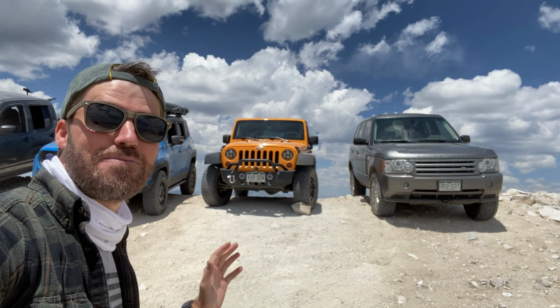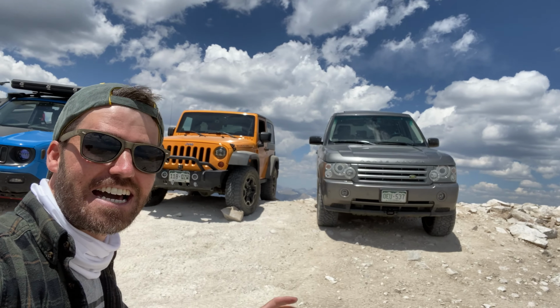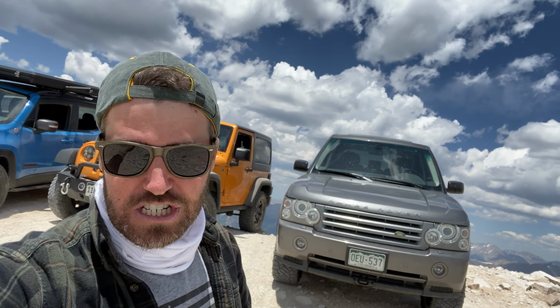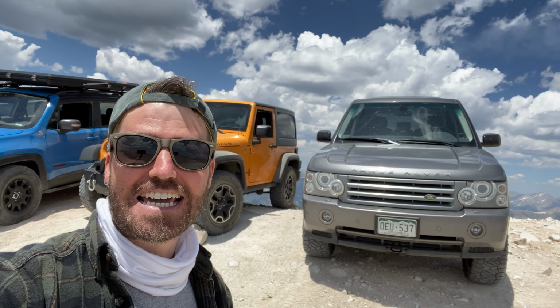All right, guys, we have made it to 13,855 feet. I hope you like this trail guide. Tight switchbacks, great views, all that kind of stuff.